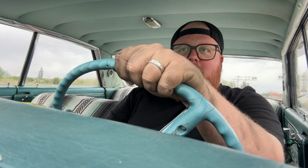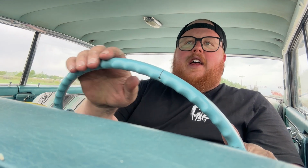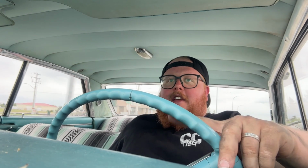Come on, Los Feos. You can do it. Woo. Right. Just a leisurely drive home. I think we're gonna make it. See how she does in a red light. This could suck.